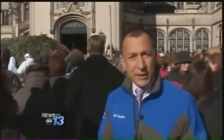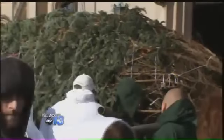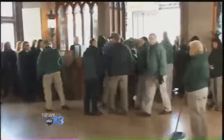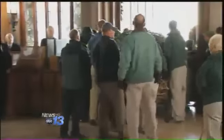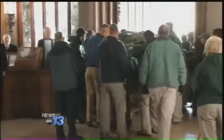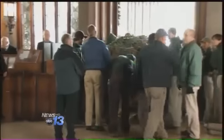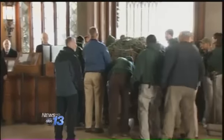This is tree raising day, and what happens is all of these workers will use poles to help lift this tree off of the wagon and into the house. About 50 workers will help lift the tree through the doorway and right to the grand ballroom. This tree is gigantic. It's a 35-foot Fraser Fir that came from a nursery in Avery County.